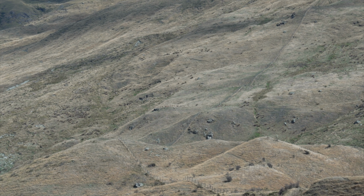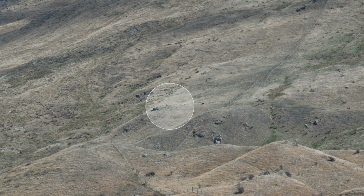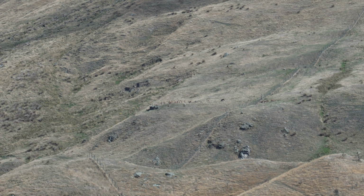Heard a red deer. It's the roar. So you can hear them. You can hear the males calling out, challenging the others.